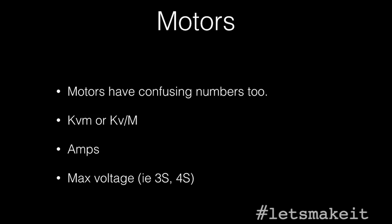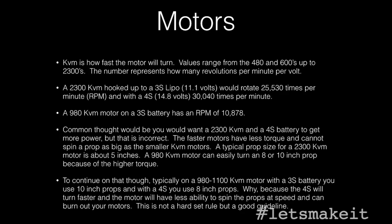So we're going to talk about KV, sometimes written KV/M. I've seen all kinds of different abbreviations depending on where you get your motors from and what country as well. That's what I'm learning. Then there are the amps, the maximum draw of amps, and the max voltage the motor can support. So let's look at KV. Basically, KV is how fast the motor will turn, and what it means is it's how many revolutions per minute per volt.